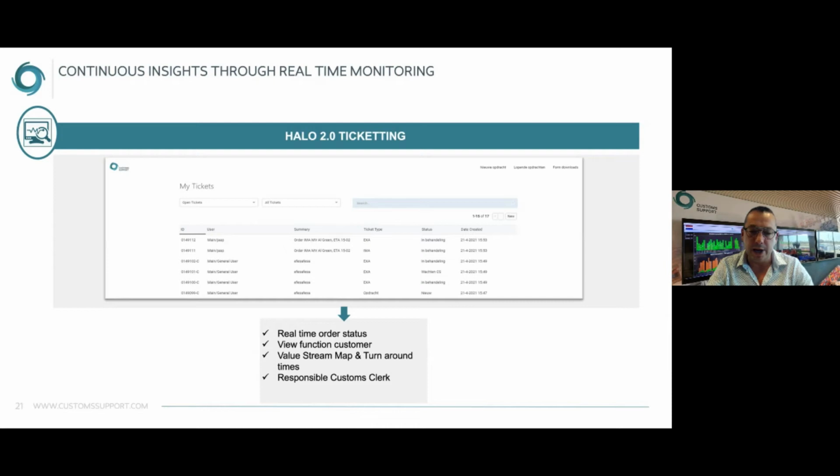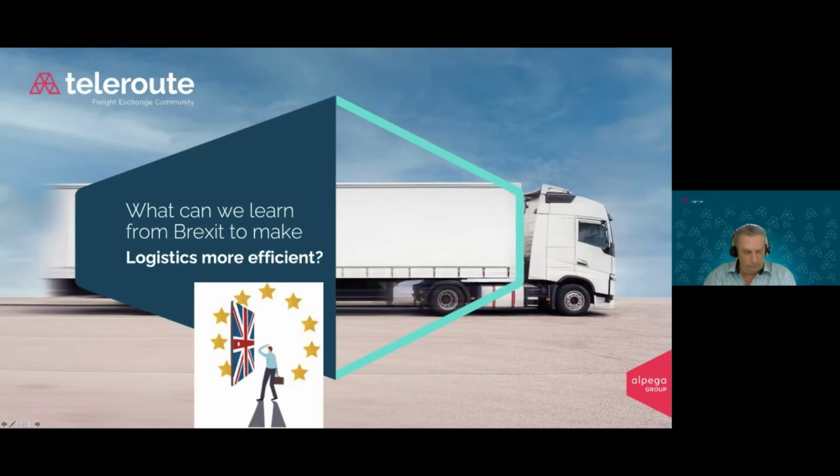In the near future, we have a view function for our customers where they can look up their order status themselves. And if they still want to check with the customs clerk, they exactly see which person in my company is handling their order. So we avoid much waste in communication by calling all colleagues who is working on that. But also value stream mapping, so that we can manage and monitor our processes internally to continuously improve our processes for a faster, accurate, and more compliant service. So this was my story in a nutshell, and I will hand over to my colleague Gerrit to tell you more about the transportation part. Thank you.